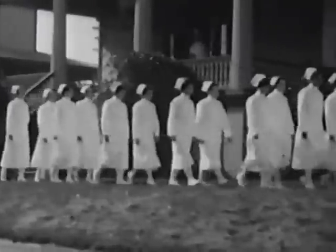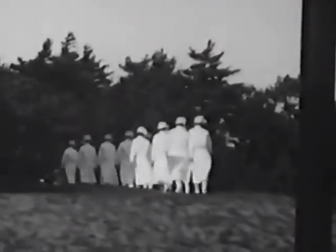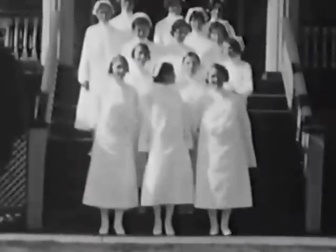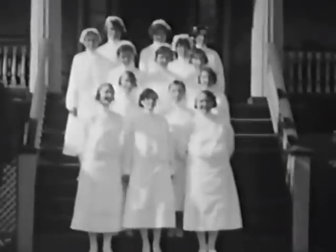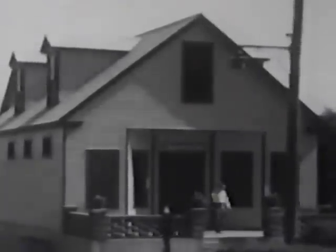This is nurses from the nurses' training. It ran from 1924 to 1935. They had a two-year training course for nurses to be trained for TB patients. This is the store that's on the main grounds, where supplies could be bought: newspapers, stationery, anything along that line that they need. For the patient? For the patient.